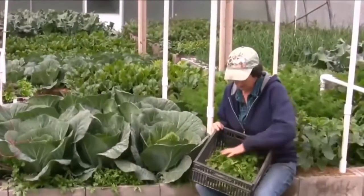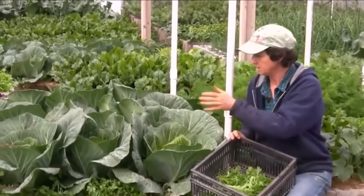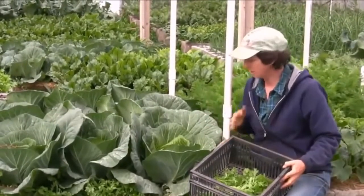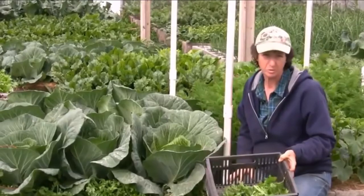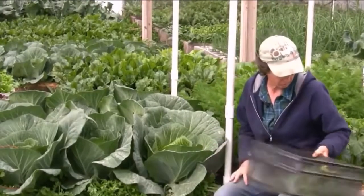Okay, here's our shigaiku. That's another great meal. I'm totally pleased with it because it's crowded out terribly by the cabbages, but yet it's still producing for us. So we're just going to leave it in there and see how much it will produce for us.